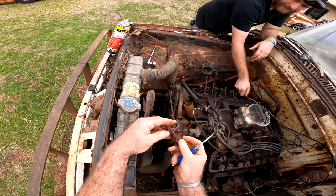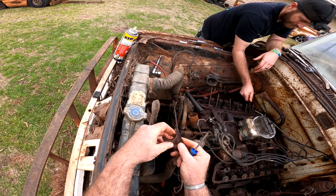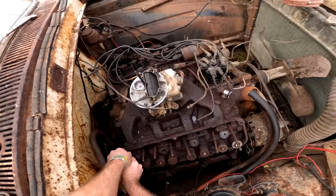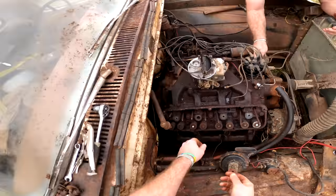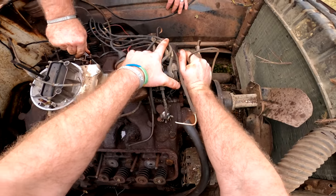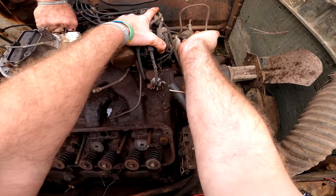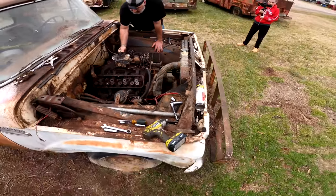Terrible. Well. That's cracked. It's cracked. Of course it is. Oop, that's broke. Maybe it can be welded together. Golly, that one's got a bite. Won't even spin. I don't want to break that vacuum advance off of it. Right.